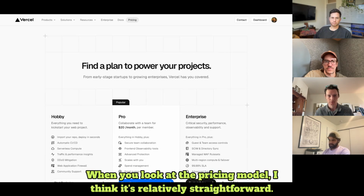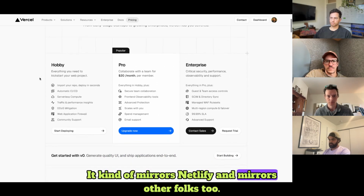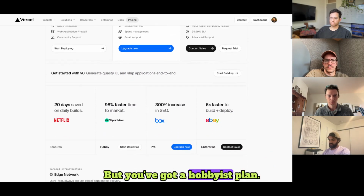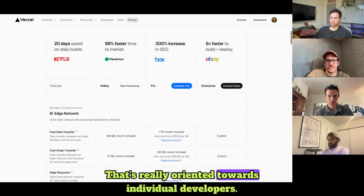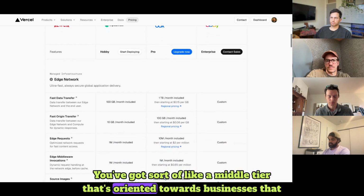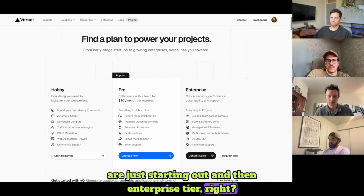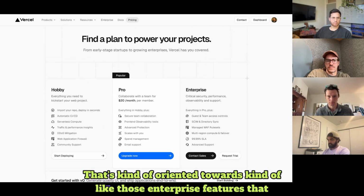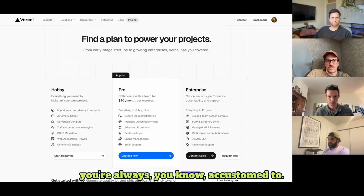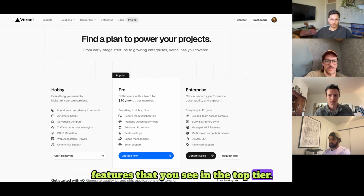When you look at the pricing model, I think it's relatively straightforward. It mirrors Netlify and others too. You've got a hobbyist plan that's really oriented towards individual developers. You've got a middle tier that's oriented towards businesses that are just starting out. And then an enterprise tier, right? That's oriented towards those enterprise features that you're accustomed to: SLAs, SCIM, advanced support, access control, and security features that you see in the top tier.